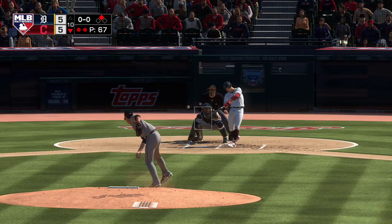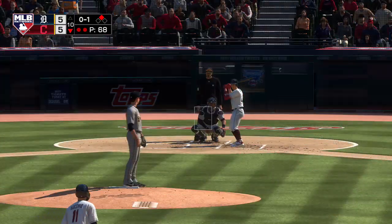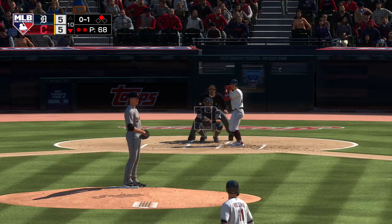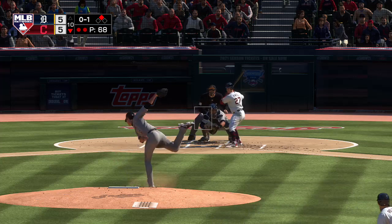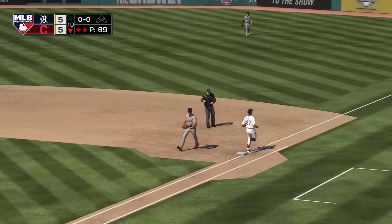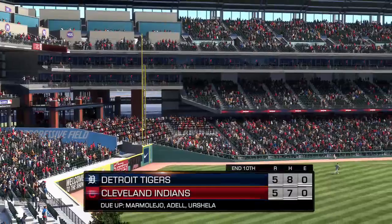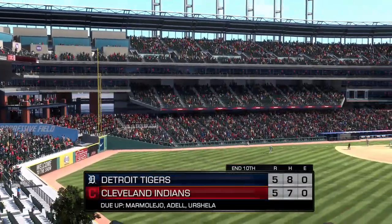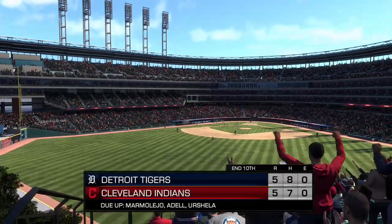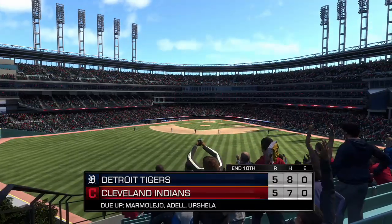Here's the first pitch. Timing just a tick off there as this one's fouled off to the right. Possible winning runs at second with 2 down, however. Hit on the ground out to short. Kingery's there. Throw on to first, and we are going to the 11th inning. So they pick up no runs on no hits, no errors, and a runner left on. No winner yet. On to inning number 11 we go, and we are all tied 5-5.